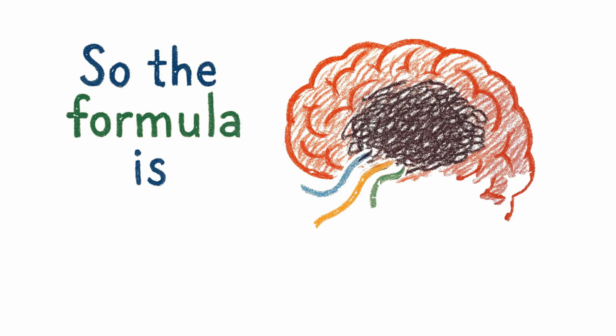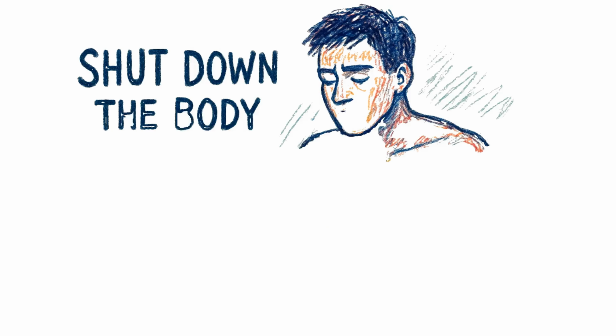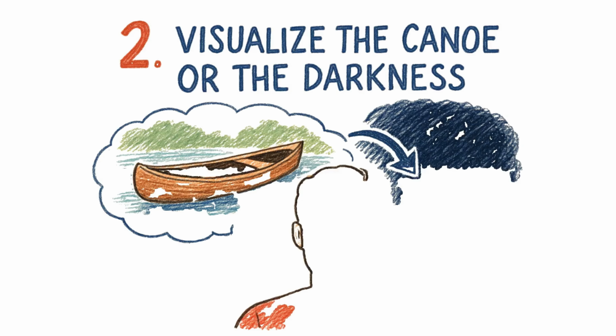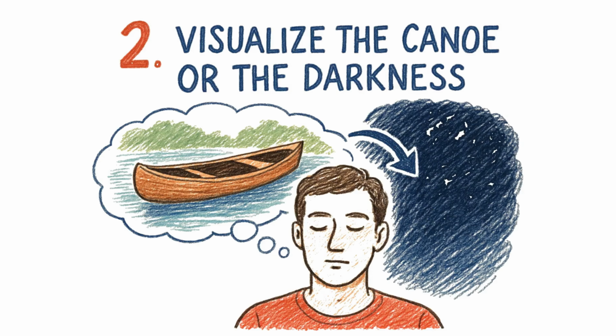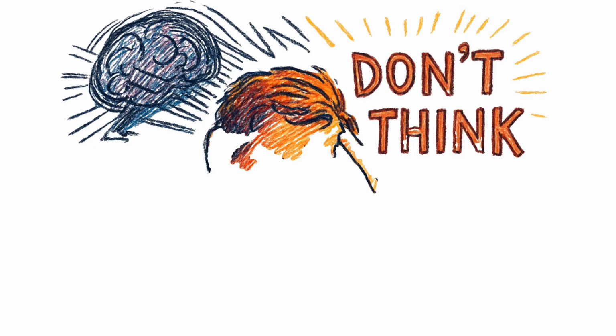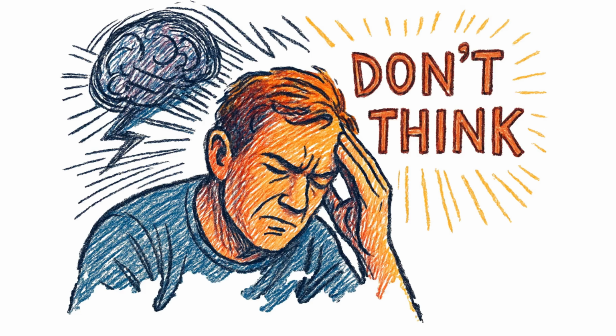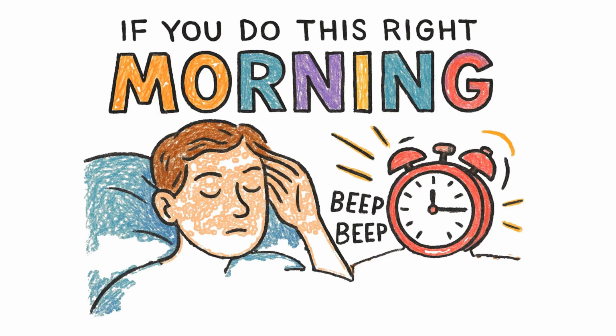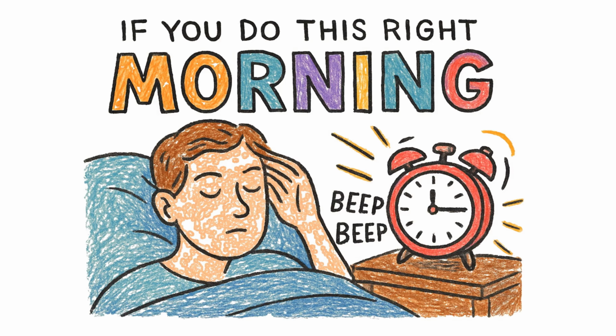So the formula is simple. 1. Shut down the body muscles. 2. Visualize the canoe or the darkness. 3. If the brain fights back, use the don't think mantra. If you do this right, the next thing you will know is your alarm clock going off in the morning.